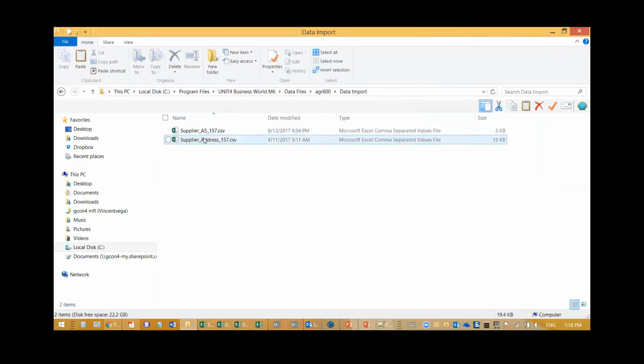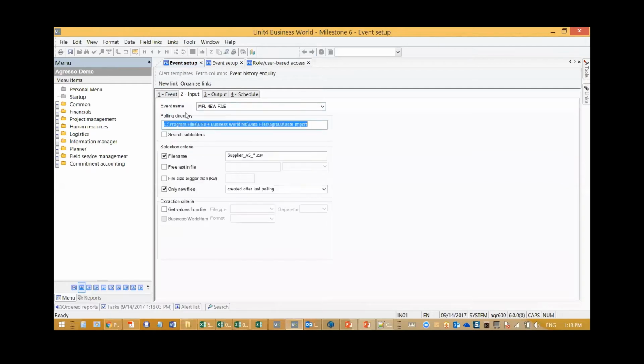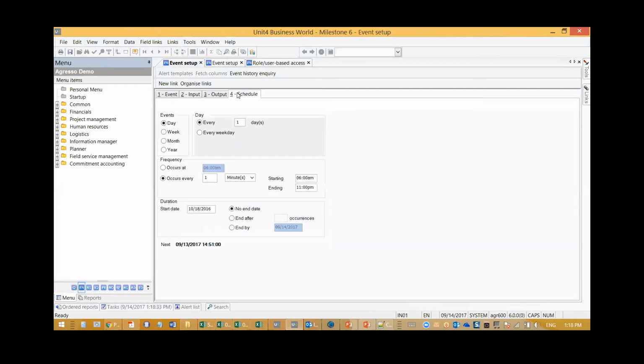When they search for something here, they try to upload, and if there are errors, they will send the messages. So our first intelligent is detecting new files, it is a directory polling. We are trying to find something in the data import folder, something that has this format created after the last output. And as an output, we have here that we are launching the Gcon4 MFL, okay?